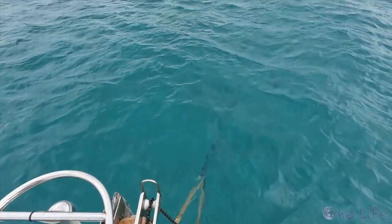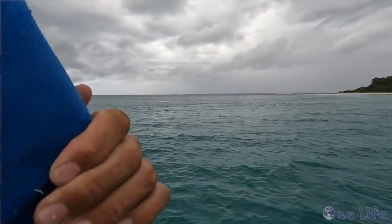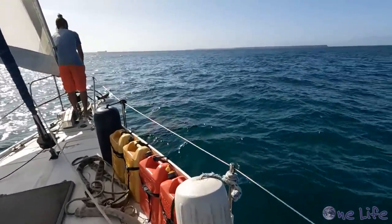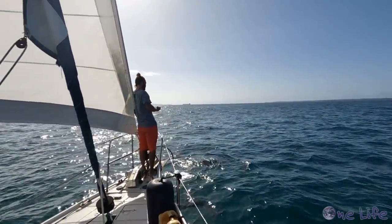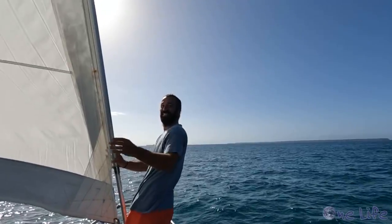Alright, we are anchored back in Zapatilla Cays. The tourist boats are just leaving, and then we'll have the whole place to ourselves. Morning! We thought we would just start your day off with dolphins.